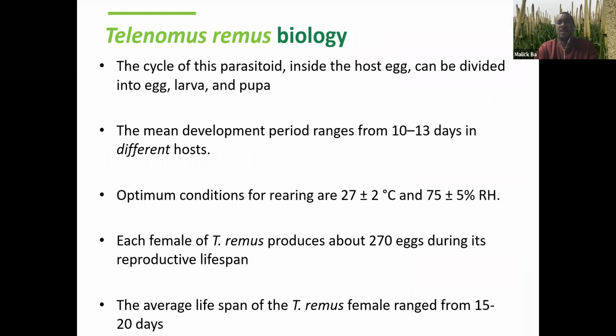The life cycle of the parasitoid is completed inside the host egg. So it's an endoparasitoid, and like many other insects, its life cycle can be divided into egg, larva, and pupa. The mean development period ranges from 10 to 13 days in different hosts, depending on your rearing conditions. Optimum conditions for rearing are 27 degrees and relative humidity of 75%. In our rearing conditions, each female of Telenomus remus can produce about 270 eggs during its reproductive lifespan, and the female has a lifespan of about 15 to 20 days. Next slide, please.